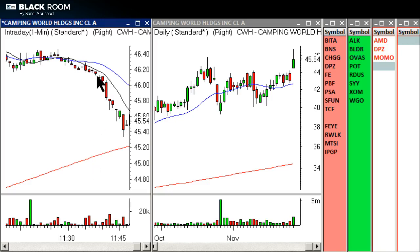I used to do most of my management on a bar-by-bar basis, like I did with the CWH, but in 2017, this year, the market stopped, it started to grind a lot, and the momentum kind of disappeared.